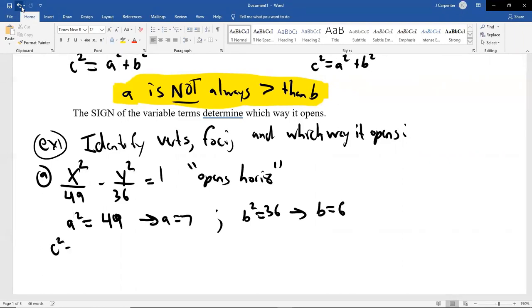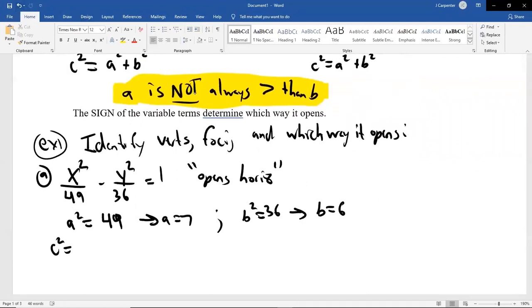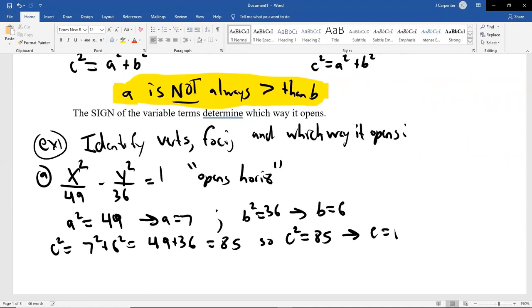Then C squared is supposed to be the sum of the squares, kind of like Pythagorean. So it's going to be 7 squared plus 6 squared. Sure, you could have just gone ahead and written 49 plus 36 if you recognize that, which is 85. So c squared is 85. Let's take a square root of both sides to get c equals the square root of 85. If you were to graph this, you would need to know that this is about 9.2. We're not graphing it though, so it is irrelevant for the problem, but I'm pointing it out anyways.